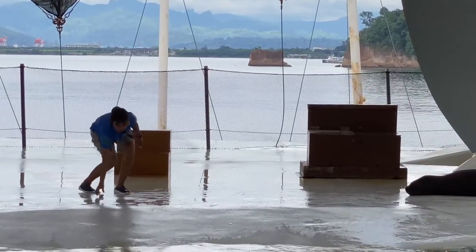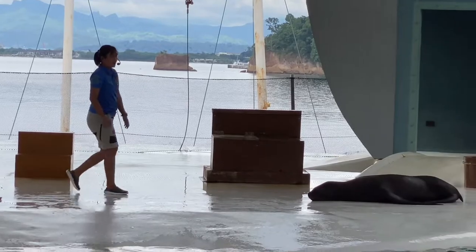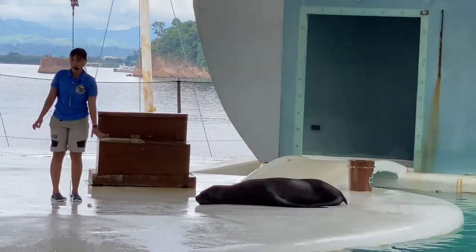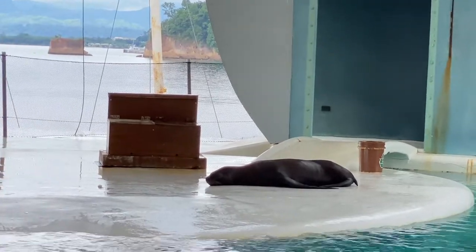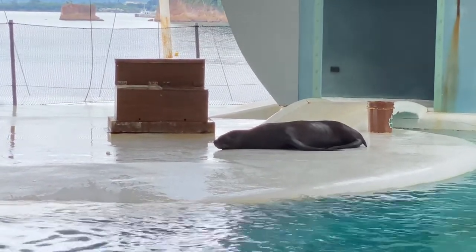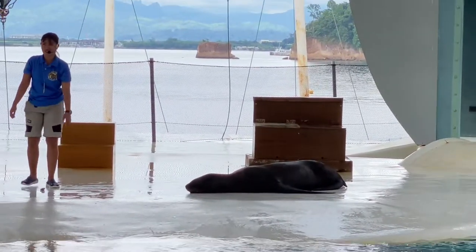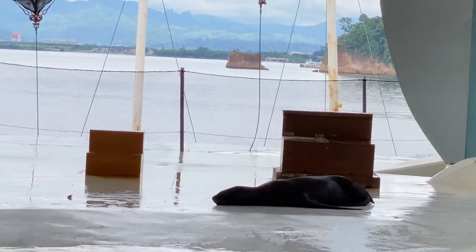The rule is she can only eat this fish on the palm of my hands. Start with the first fish. Okay. Good job, Zoe. Second fish.